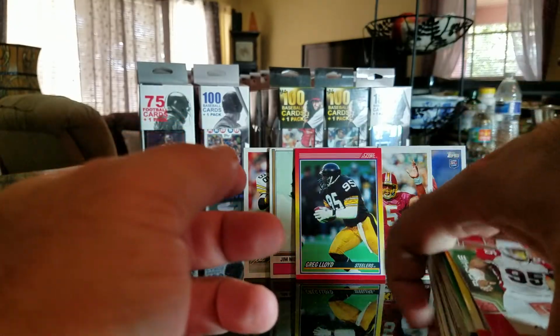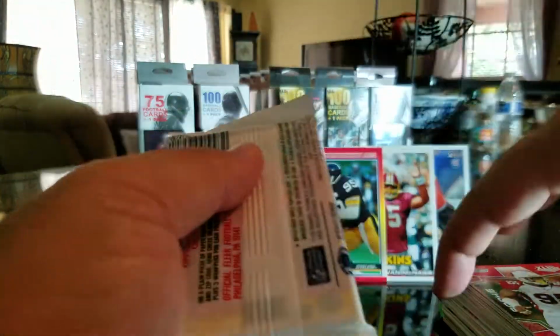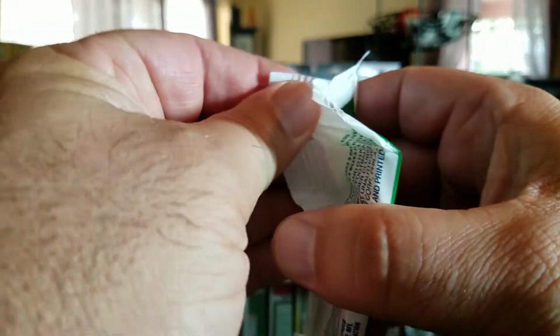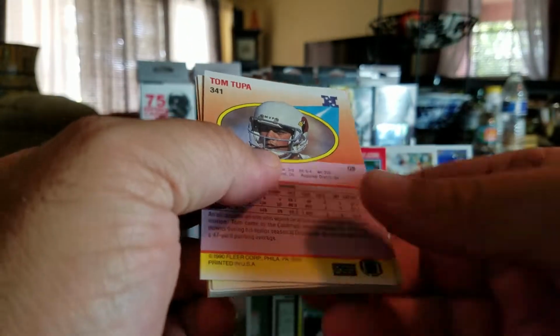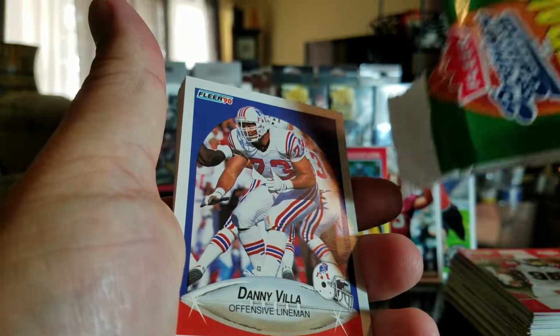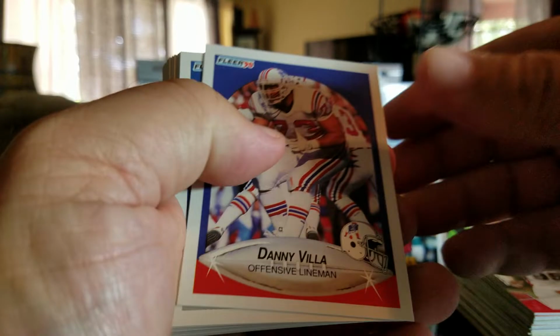So that said, let's open this up with the other one up. See, there's two things I say that said to. I guess that's one of my things I say a lot of. That said, changing the subject, but doing it politely. Let's check out what we've got here in the 1990 Fleer. As they say, the Premier Edition.